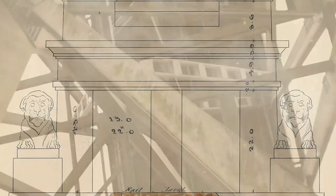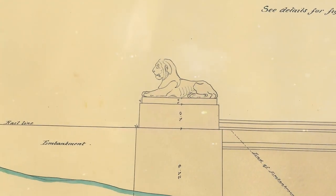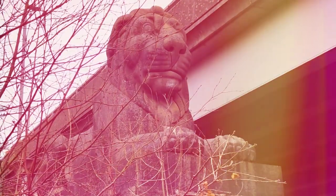The masonry towers remain, as do the lions, not as prominent perhaps, but still there, still keeping watch, the same stone sentries John Evans wrote of 170 years ago.